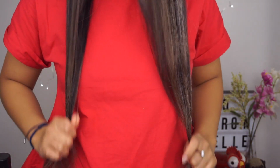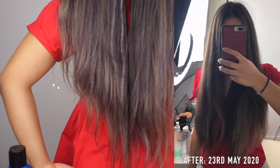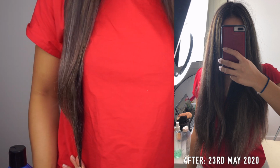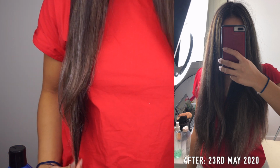Let me just show you how long my hair is now. It's been just over a month since I first used these products, maybe a month and a half, and currently my hair, let me just zoom out so you can see. That is how long my hair is about after a month and a half of using it. I would say it's just, when I bring it down all the way here, it is almost reaching my hips.